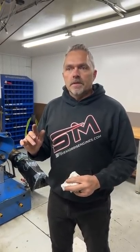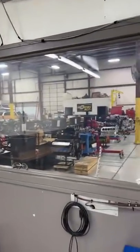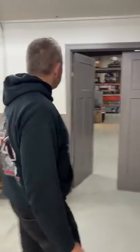A lot of times I don't have anything on the dyno right now, but stuff is all lined up to get on the dyno. A lot of times I'll have two dynos going at the exact same time. I'll run over there, run something, and then run back over here. But now that Kyle's giving me more help on some of the engines, it's getting a little bit easier. So let's go back into the main portion of the shop.